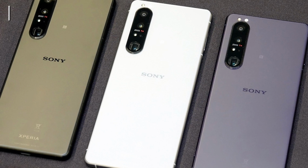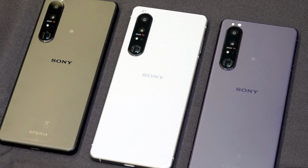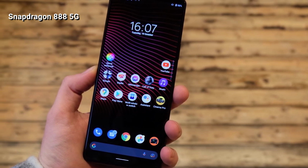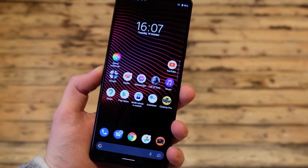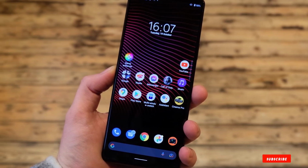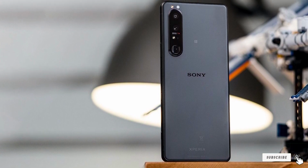The phone is no slouch elsewhere either, with a 3.5mm headphone jack making a return, great performance from the Snapdragon 888 processor, plus a good quality camera too. Everything about the Sony Xperia 1 Mark 3 oozes class. Just bear in mind you will need to pay for the privilege, and some users may find the 21:9 aspect ratio a little tricky to grip.